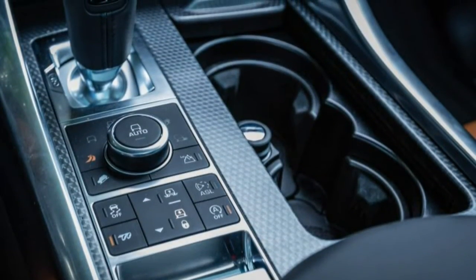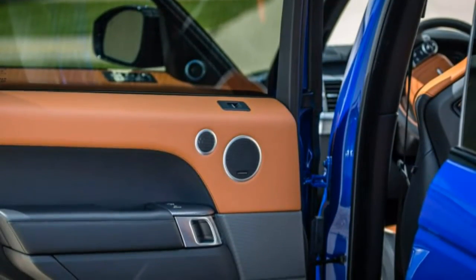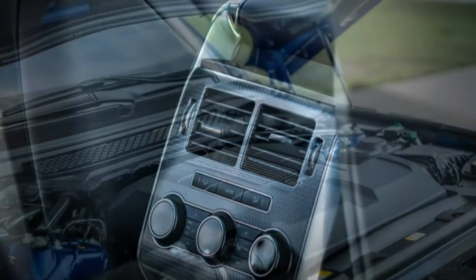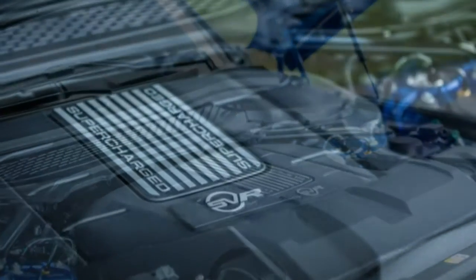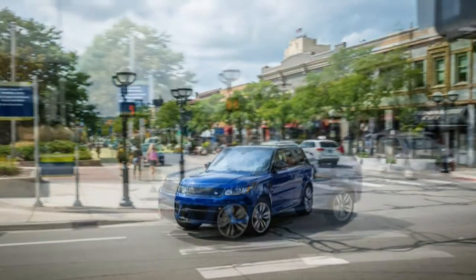As for the ContiSportContact 5 SUV tires, they enabled this SVR to shave 12 feet off the 70-mph stopping distance, halting in a respectable 167 feet. The tires also increased lateral grip on our skid pad from 0.87 to 0.89 g, a small gain that was also reflected in slightly improved turning response on the road.